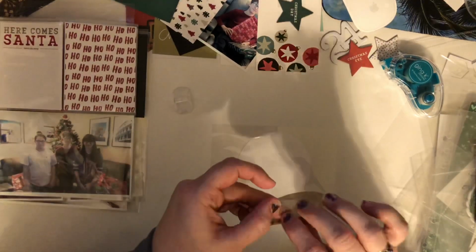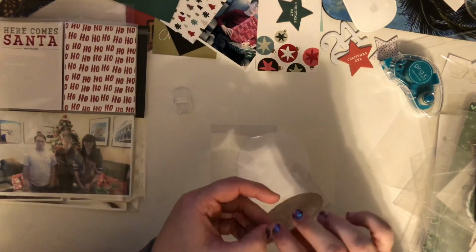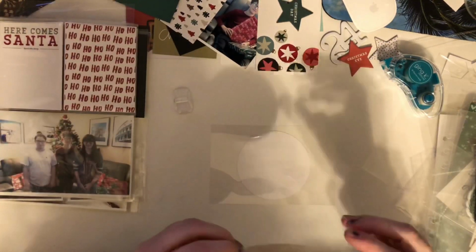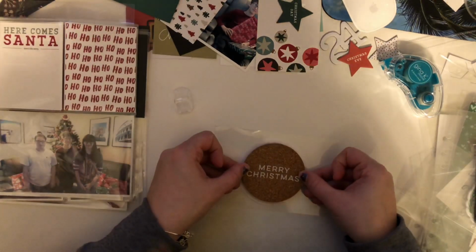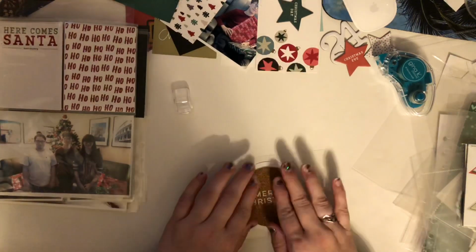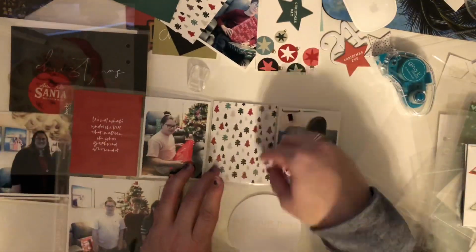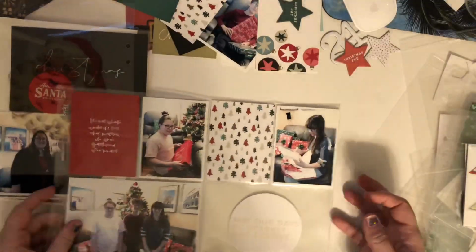So just using my Dina K tape runner to attach it. And then I'm just lining it up to see how it's going to look. And normally I would use a tool to help me line this up, but it's pretty large, and I wanted to check it before I firmly pressed it down. And that one was pretty simple.